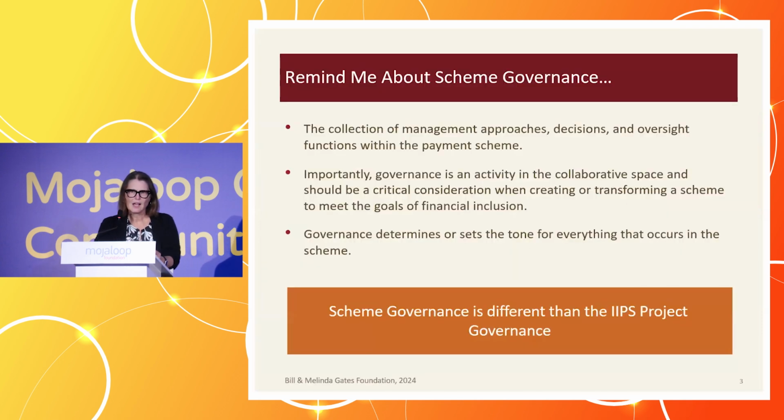So yesterday we talked at the high level. Now we're going to get down into the scheme just a little bit. First, we're going to talk about scheme governance. So scheme governance is really when you have your payment system, all of the things that you do to make it work, to manage it, right?